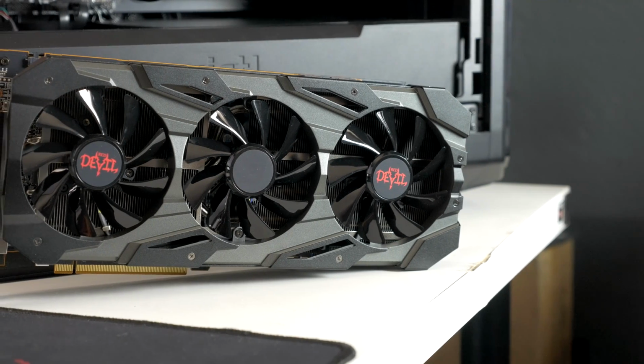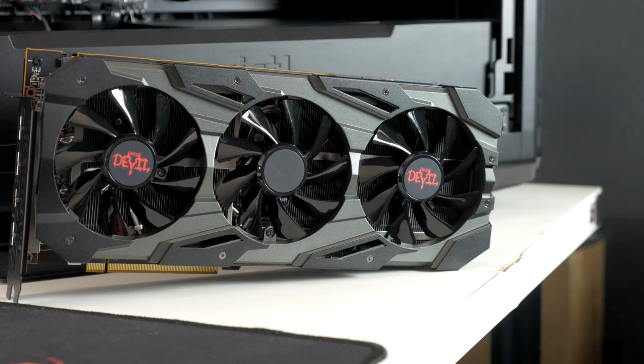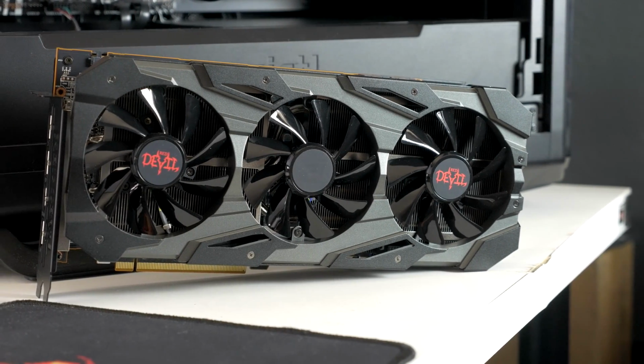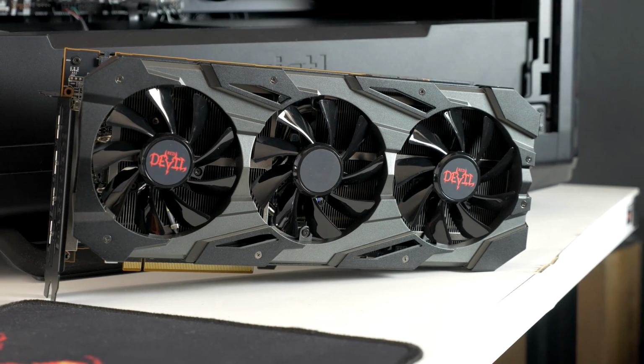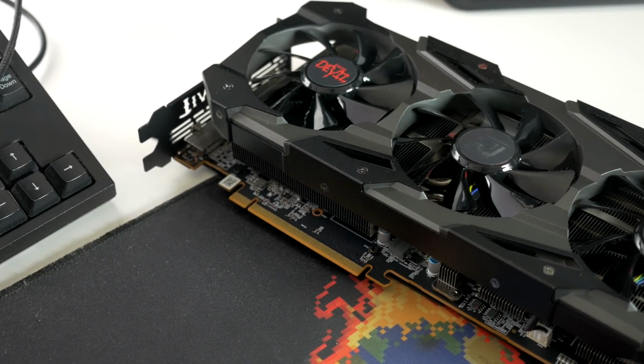Today we are going to be taking a look at our first add-in board card for the Navi GPUs with the PowerColor Red Devil 5700 XT card, which is available now, as of the day that you are seeing this video go live here on the channel, which is August 15th.